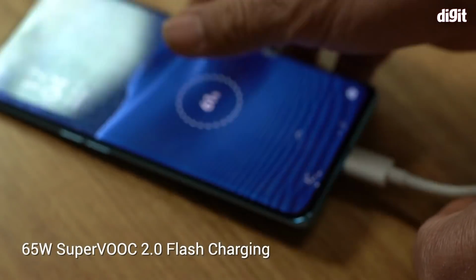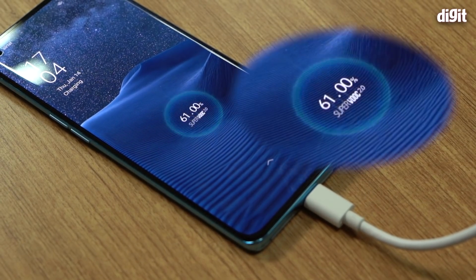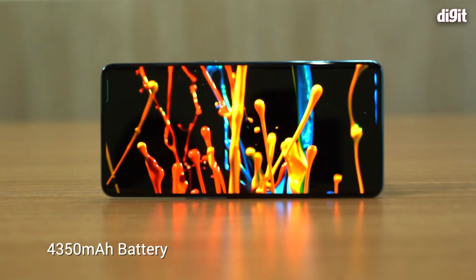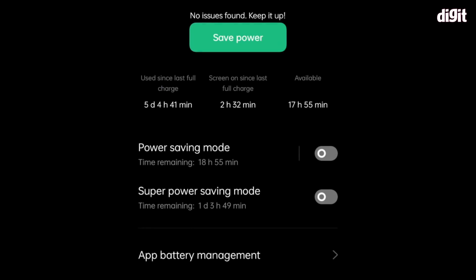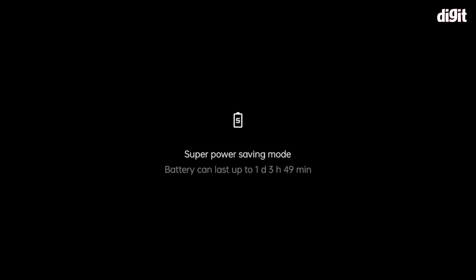Finally, there is OPPO 65W SuperVOOC 2.0 fast charging tech that should ensure that you don't have to stay tethered to a charging socket for most of the day, and just 5 minutes of charge gives you 4 hours of video playback. Speaking of the battery life, the OPPO Reno5 Pro 5G also comes with a super power saving mode that should allow users to eke out the most from the smartphone when they need it the most.